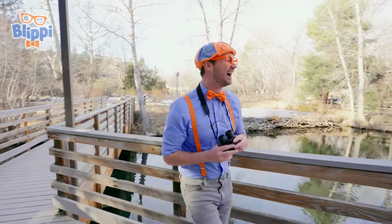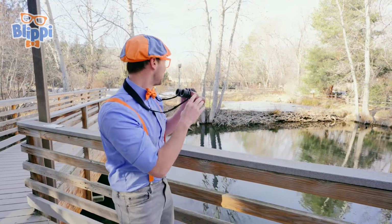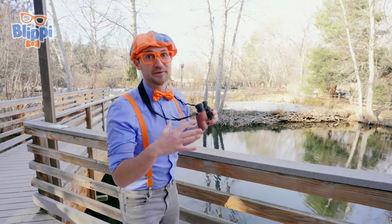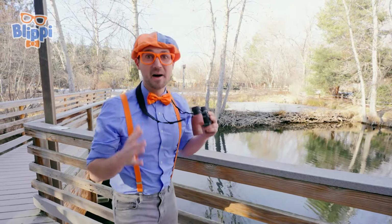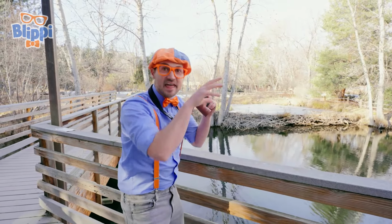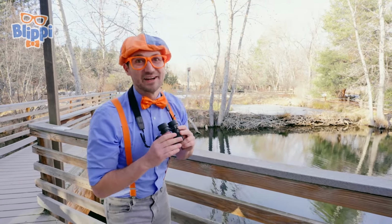Wow, look at this place! Looks like a lot of water around here. Whoa, look over there! Do you see that? It looks like a dam. I can tell because there's some water down below and some water up above. I bet some beavers built that dam. Beavers love to build dams with logs and mud and leaves and branches. Then they go underneath and dig some stuff out and make what's called a lodge, basically like a home.